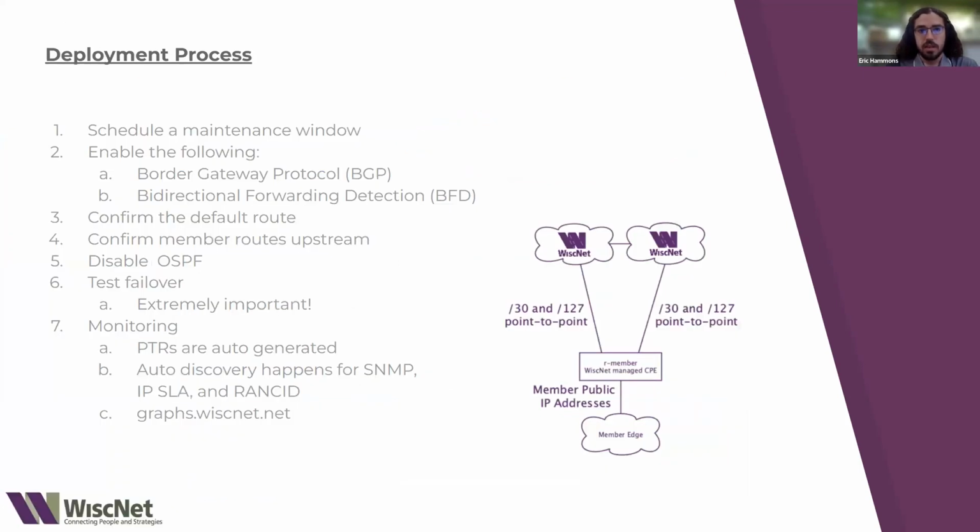So as for the turn up process on the day of, we would first schedule a maintenance window, and this includes even if we're just adding an additional connection, because the cutover to BGP, as suggested by Josh earlier, is a very brief interruption in traffic as that cuts over to BGP. So at the beginning of the maintenance window, we will enable BGP and BFD on your CPE device or devices. As discussed previously, BGP is how our CPE device communicates routes to your network, to WiscNet's backbone, and then BFD monitors the links for failure.